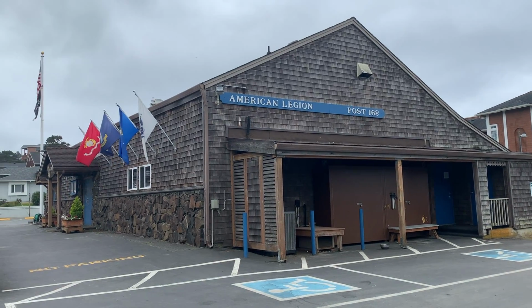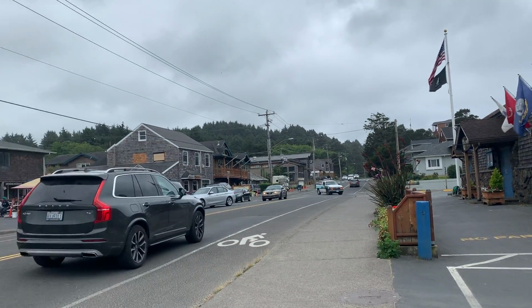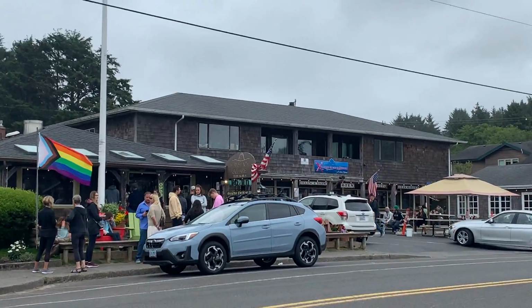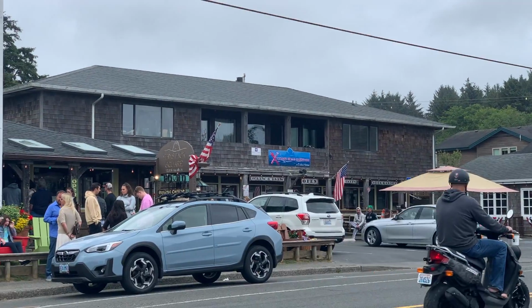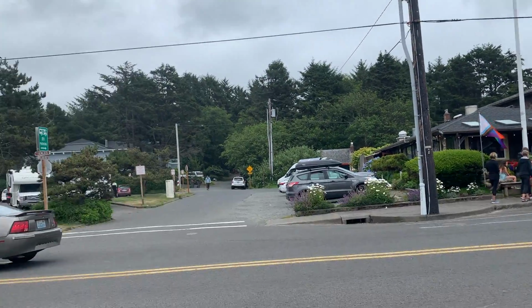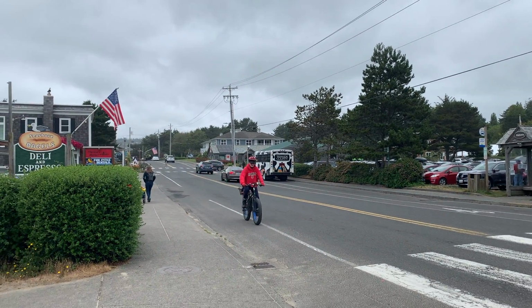Here's a look at the town of Cannon Beach. It was very small. There were a lot of lodging options, small inns, and I imagine a lot of condos and Airbnbs for rent as well. There were some dining options, and there was a strip of cute stores as well. We did stop at the Sleepy Monk for coffee, and it was good coffee.